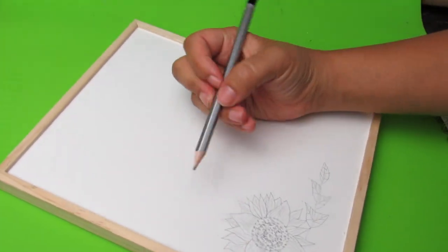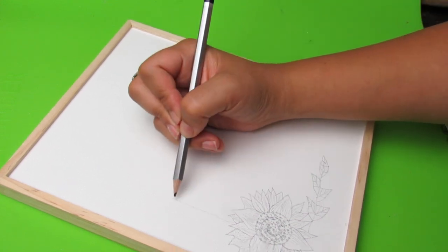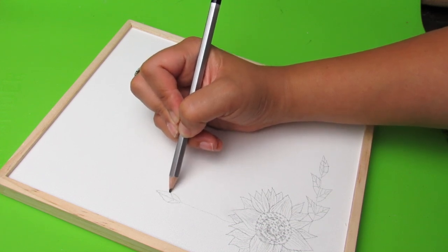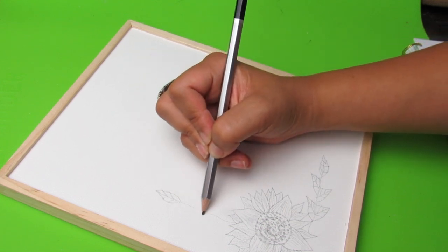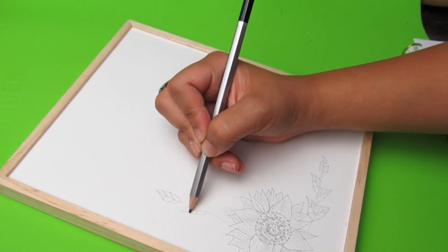I goofed and forgot to press record for that first vine, but basically I just drew a line. It could be a little curved, and I added some teardrop leaves and then a little bit of veining in the middle. And I did that on the top of this flower as well as the bottom.